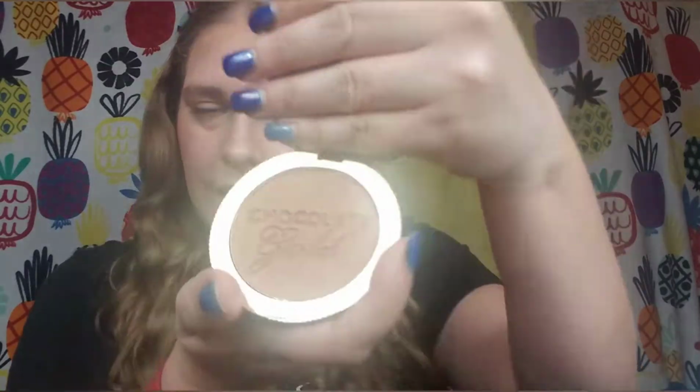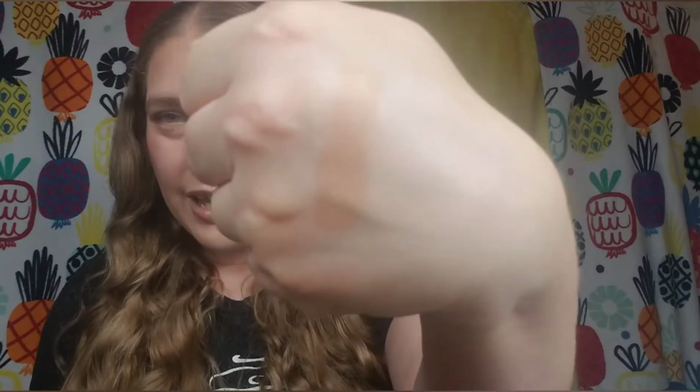I did use it today. I am quite bronzed today, and it's not super shimmery either. Like, hold on, and it smells like chocolate. But this is what it looks like. Try not to go blind, you guys. And then I'll swatch it on, here it is on my finger, and then there it is on my hand. It has a kind of light sheen to it, but it's not glittery.